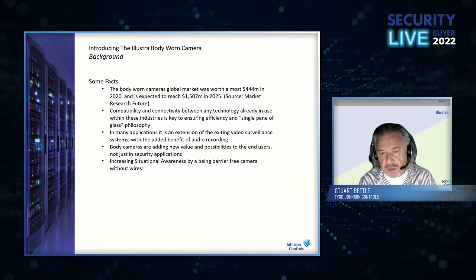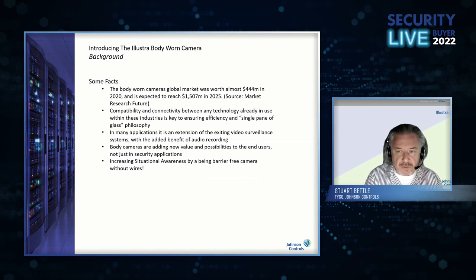It will be in areas that we would not consider as traditional body-worn camera customers or vertical markets. And that, I think, will be the key point to my presentation today, because it's from talking with customers, and looking at our products and where they are being deployed, that it's becoming part of a solution. It's not just about a camera on a person streaming or recording. It's about augmenting existing systems to move to this single pane of glass philosophy.